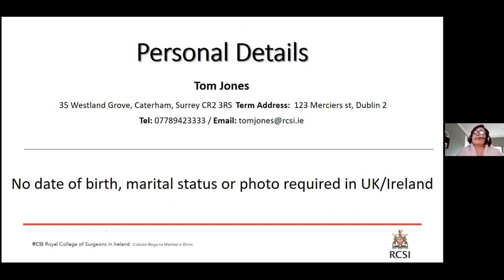I suppose the question would be, why would you leave one off? My answer to that would be, it depends on what you're applying for. If you're applying for a placement here in Ireland, for example the pharmacy students applying for placements here in Ireland, then what's practical, applicable and most appropriate is the term address. So I would definitely leave the term address on there. Whether you want to include your home address, that's really individual.